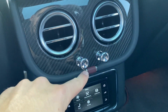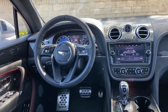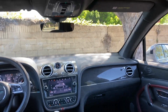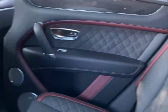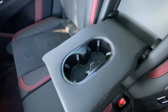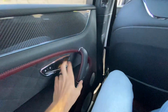More of this red stitching with the chrome borders, more of the push vents. Get a look at that front cabin from back here. Looks very nice. And this panoramic sunroof is very large. What's going on in here? Well, just a couple cup holders. Nothing to get excited about. But let's go to the trunk and see what we got going on there.